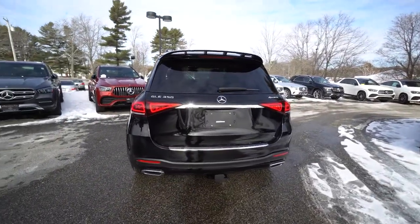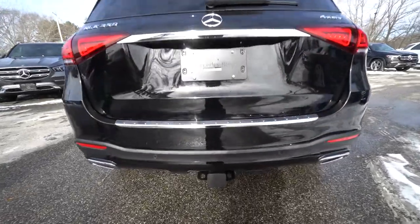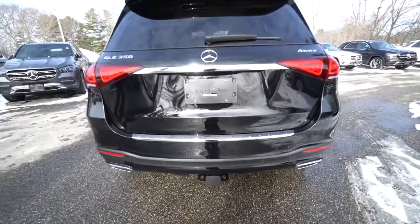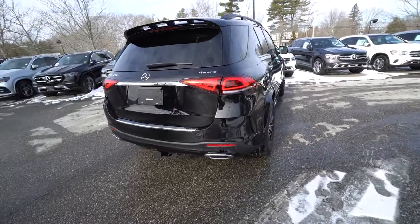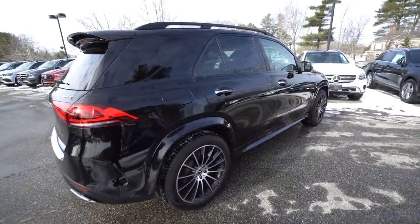It has a redesigned engine and better fuel economy. It's equipped with a 9-speed transmission as opposed to your 7, so it's a much smoother drive. When we get inside, we'll see a lot of differences on the interior. There's more leg room in the back for passengers, which was a real big plus.